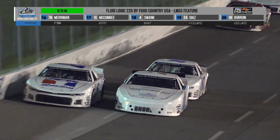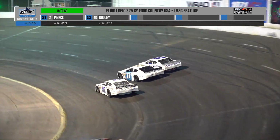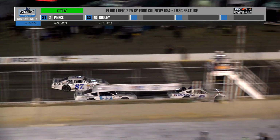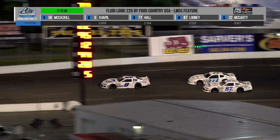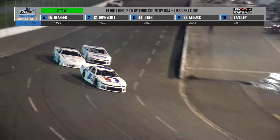Well, in Pike right now, the strategy might be to get off the guy behind you's front bumper. Connor Hall and Carson Kvapil are leaning on each other, three wide down the front straightaway briefly. Kvapil moves to second. Connor Hall is stuck on the outside as Mike Looney tries to steal that spot away. Be still my heart. Holy cow.